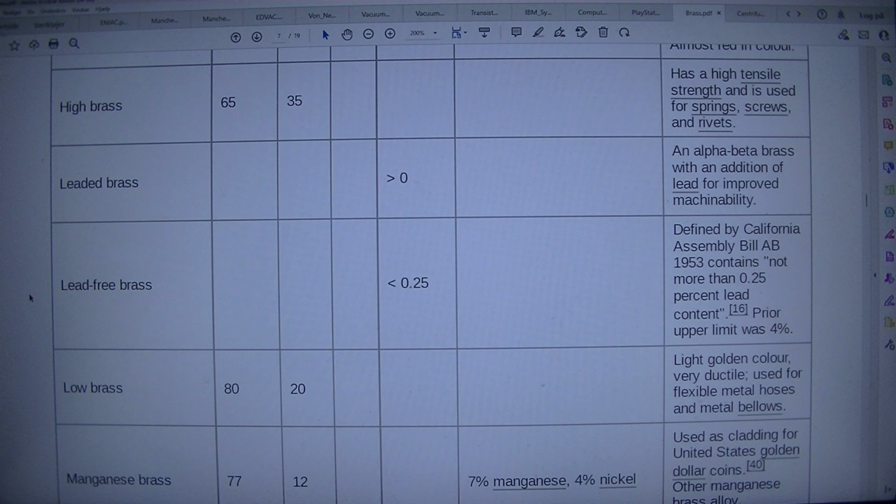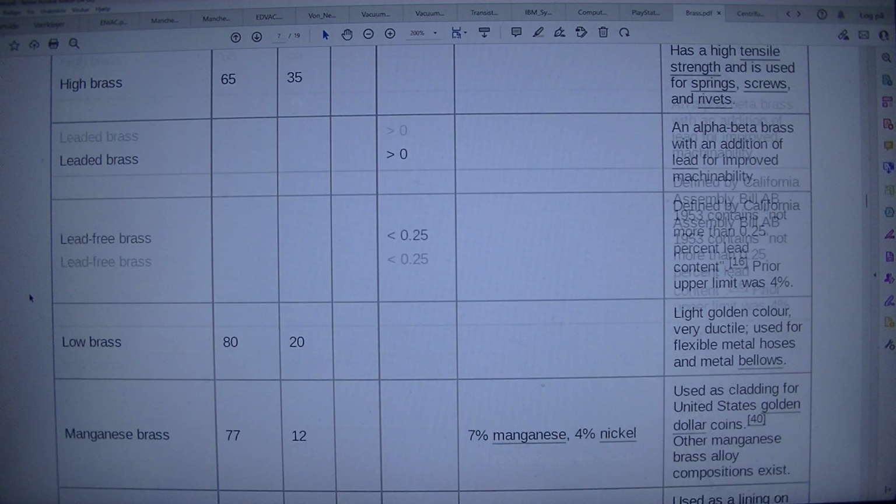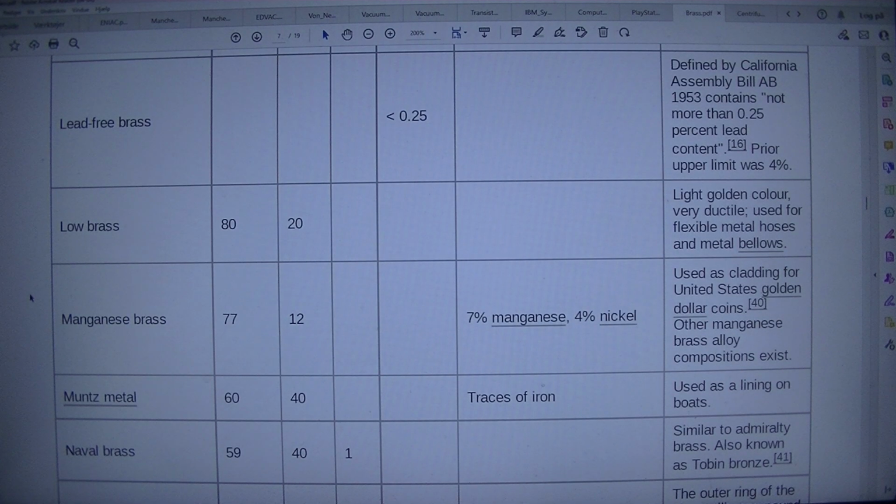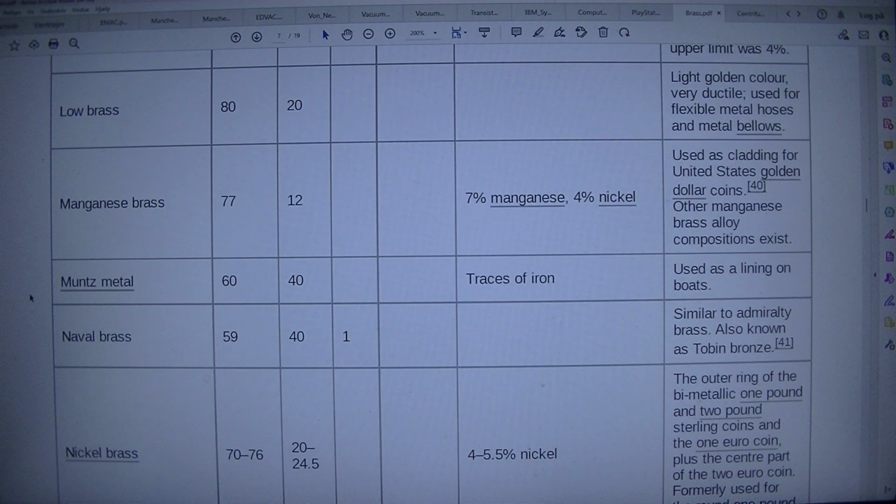Defined by California Assembly Bill AB 1953, it contains not more than 0.25% lead content. The prior upper limit was 4%. Low brass: 80% copper, 20% zinc, light golden color, very ductile, used for flexible metal hose and metal bellows.